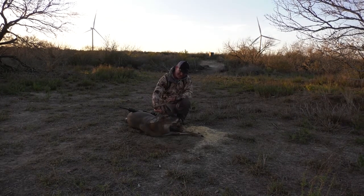And just as I walked up to that deer, you know, I could really tell the age of the deer. And although a lot of people out here would probably not consider that a trophy, to me it was definitely a trophy, and it is a trophy.